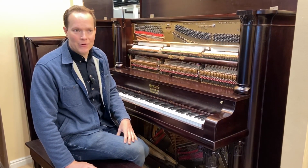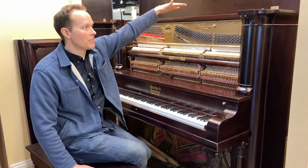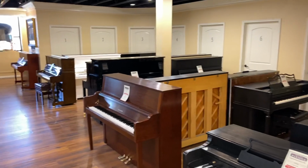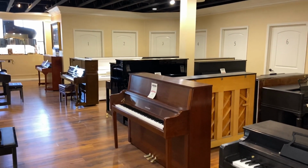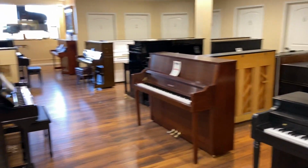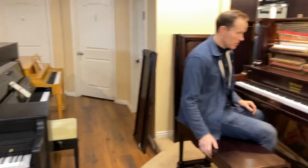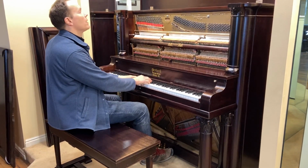I'm not sure exactly the reasons, but I would say a big reason is just the size. Pianos are not built to this size anymore. You scan over there and you can see the biggest pianos manufactured within the last 50 years or so are about 52 inches tall, and most of them are 48 inches or even smaller. This one is 57 inches, and so I think that makes a big difference.